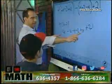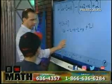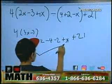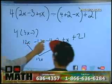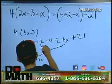So I see there's an x and an x. There's 12 x's here, and there's 1. So would I do 13x? 13x. Let's come down here and write our new problem. 13x. I like the way you use that to show us we're combining 13x. And now we have a negative 12 and negative 4. Negative 16. Perfect.